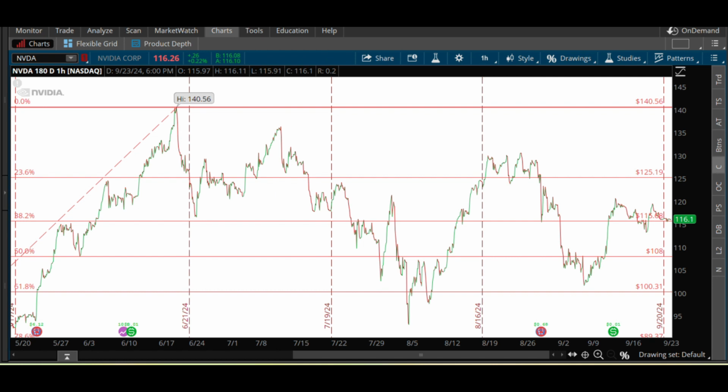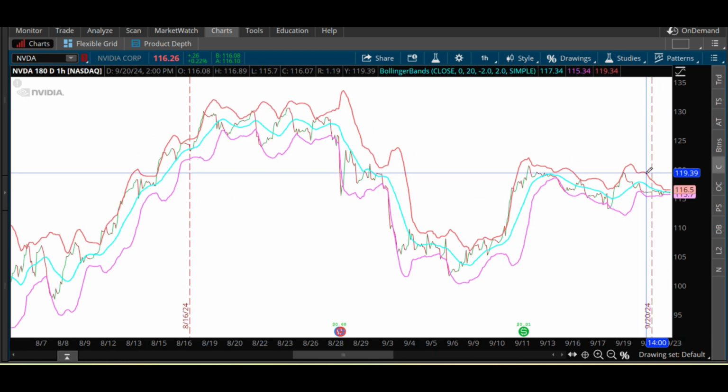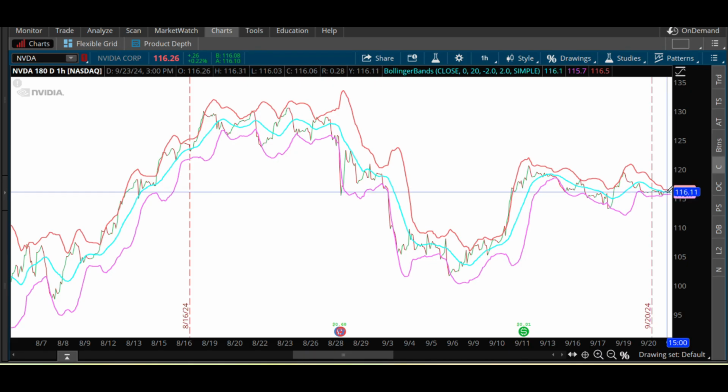Now let's take a look at Bollinger Bands. As you see, the gap between the upper band and the lower band is going further down. You see? So this also suggests that the consolidation has started happening on Nvidia. So not much momentum at this point on Nvidia, or in other words, the buying and the selling forces are balancing each other out very well.